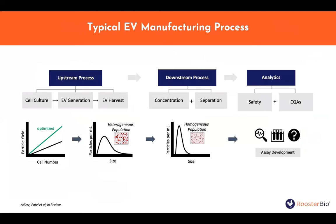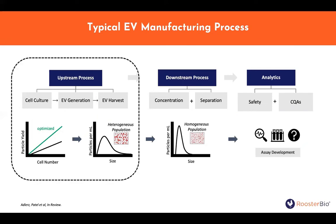So what is the process? Well, here I show the typical EV manufacturing process. There's upstream processing, then there's subsequent downstream processing through various types of filtrations or purification processes, and then we have the analytics. Others will discuss how the analytics are being developed and how downstream processes are also being developed. Here at RoosterBio, we focus on the upstream process and how we can maximize the cell yields in order to maximize EV yields.